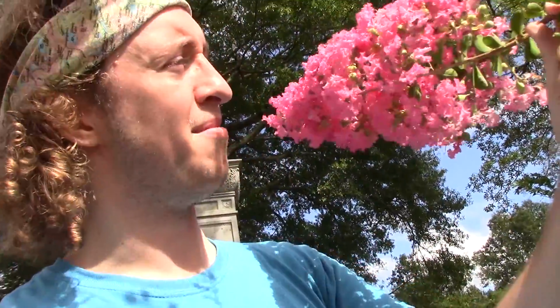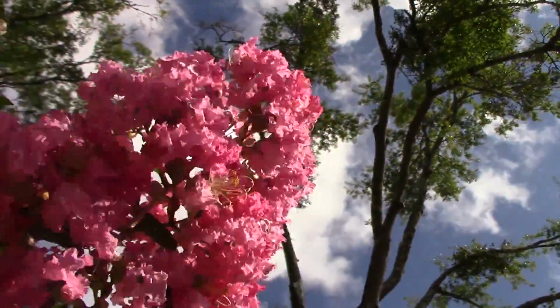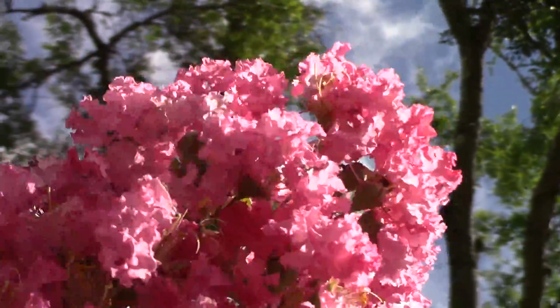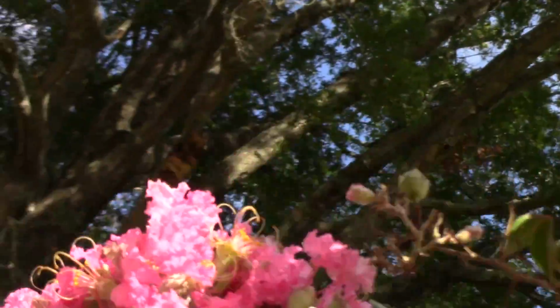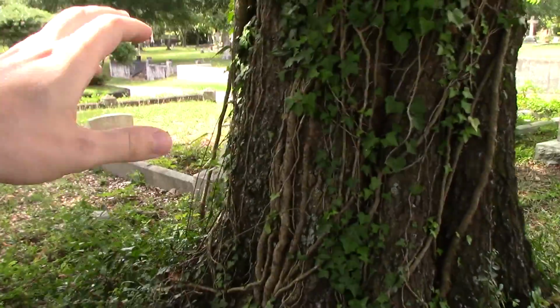I saw these from way off and knew I had to come over here and look at them. They're just beautiful. It's just plain old beautiful. Little tiny scrunchy crunches of bright pink color, just dying out there on the end of the branch. And looking amazing.